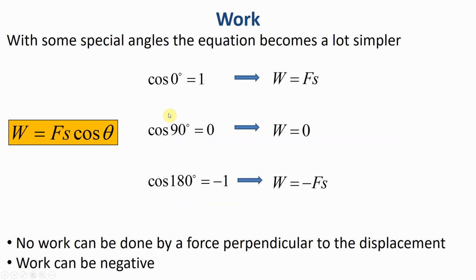If theta is 90 degrees, the cosine of that is 0, and the work is 0. So if I'm pushing an object to the right, but it's going up, I'm not helping that object move. I'm not actually doing any work there. Similarly, if the angle is 180 degrees, the cosine is negative. If it's trying to move up but I'm pushing it down, I'm actually fighting its motion. My force is going the wrong way, so the work I'm doing is negative. If I'm helping it move, my work is positive. If I'm neither helping nor hurting, that is, I'm pushing sideways, my work is 0. And if I'm opposing the motion by pushing backwards, the work is negative.